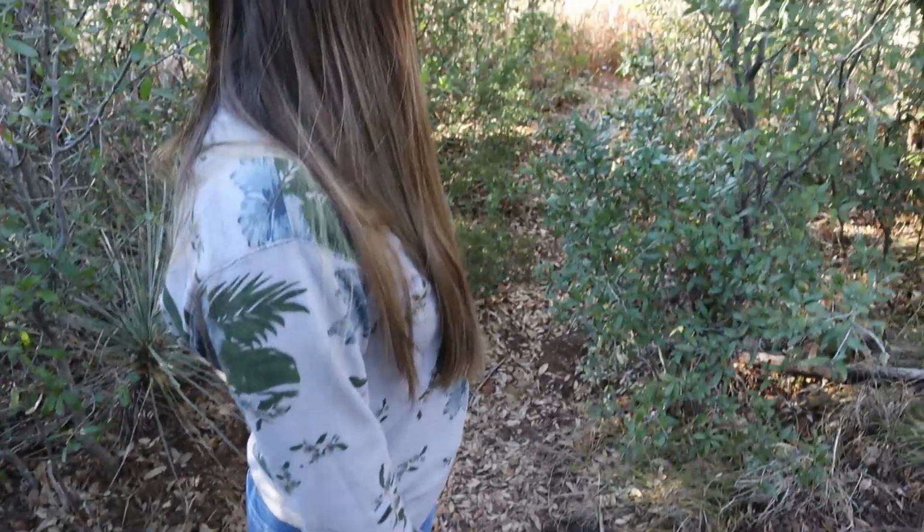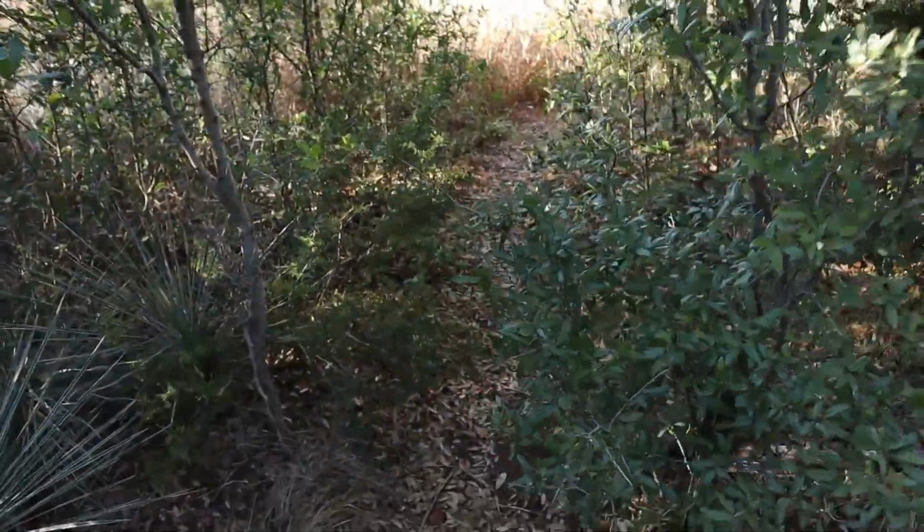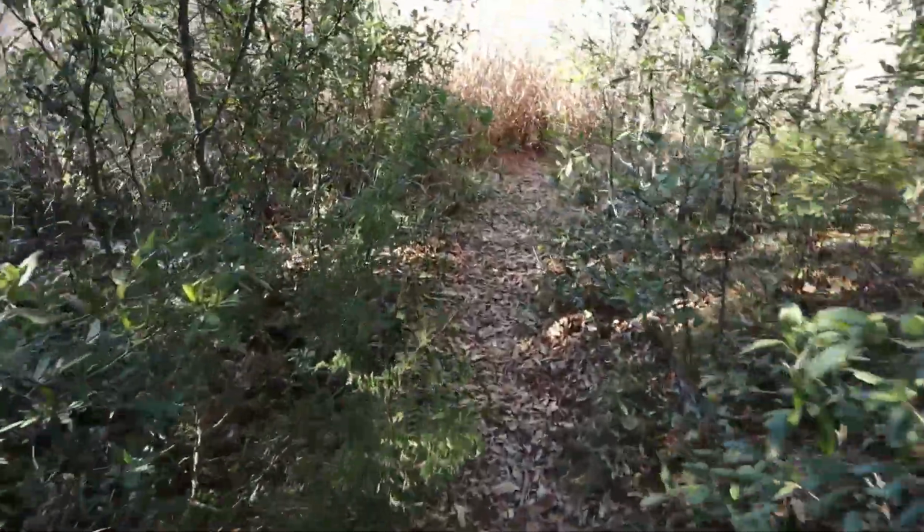And here we go, we're gonna go off the beaten path. So this is what they call an interpretive trail. See? And you said this leads to a creek.